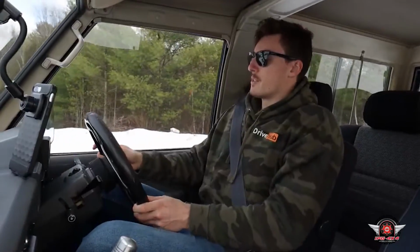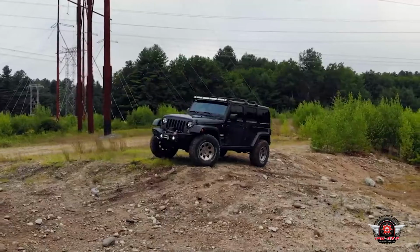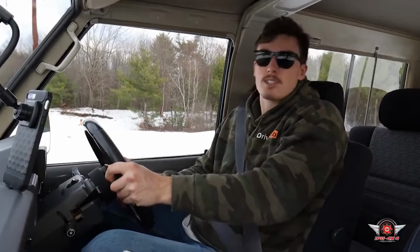Now, it's very difficult to find an SUV with the reputation of the Land Cruiser. It off-roads like a Jeep while providing the luxury and comfort found in a Range Rover. Except this one, it's actually reliable.